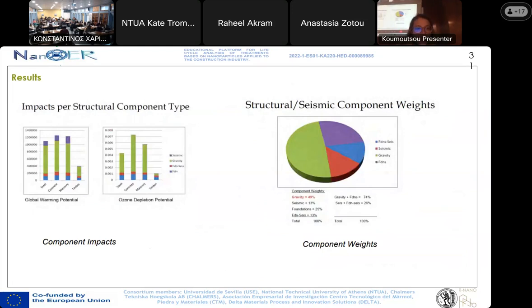Also, here we can see the impacts per structural component type. It has to do with the seismic loads, gravity, foundation loads, and foundation seismic loads, and also we had the structural seismic component weights.